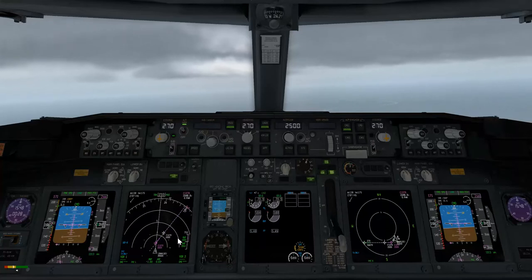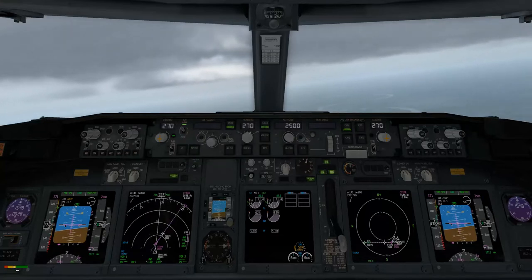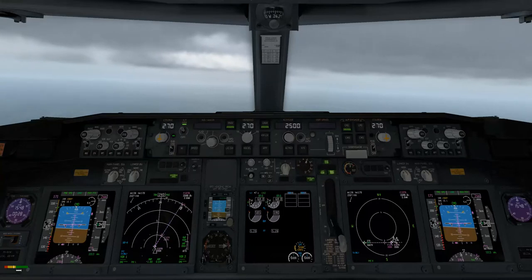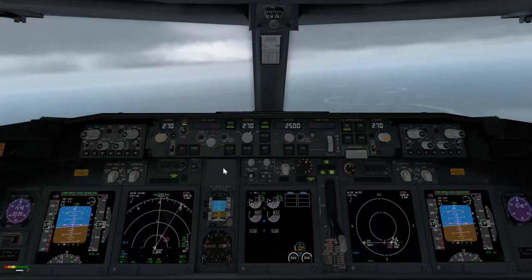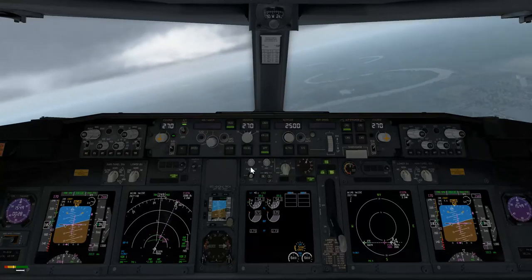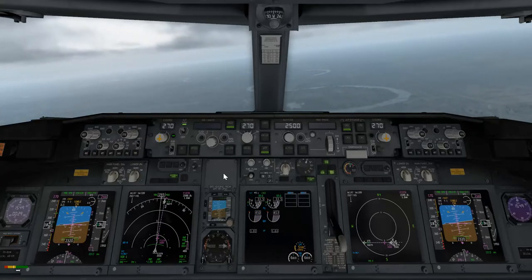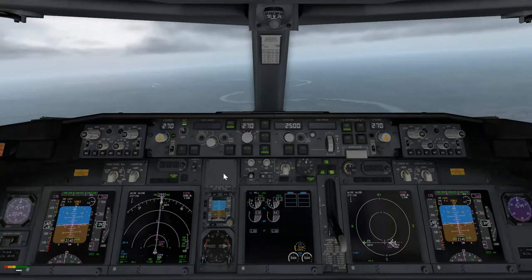This is landing at Heathrow in Storm Eunice on the 18th of February 2022 in a Zibo 737 on X-Plane. 2000 ago. We have our gear down, flaps 15. 1000 ago. Just coming onto the ILS glide path for 27 right. 2500. The wind is about 35 knots, gusting 55.